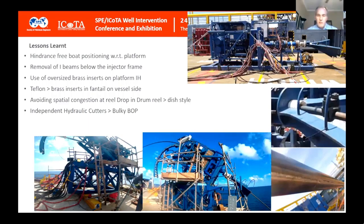For future operations, we would try to utilize just a single ram emergency pipe cutter to reduce the length of the assembly on the vessel. Finally, it would be ideal to have a drop-in drum type reel, which would make the treating iron assembly inside the dished ends, which we had to use, much quicker to achieve.